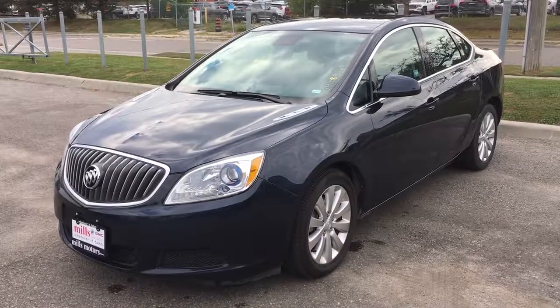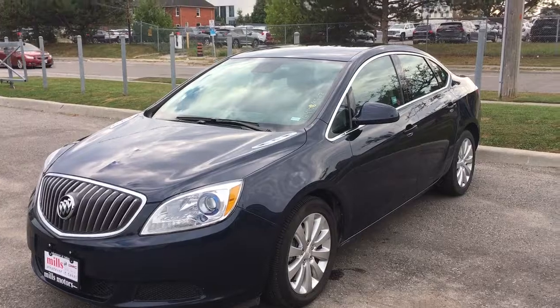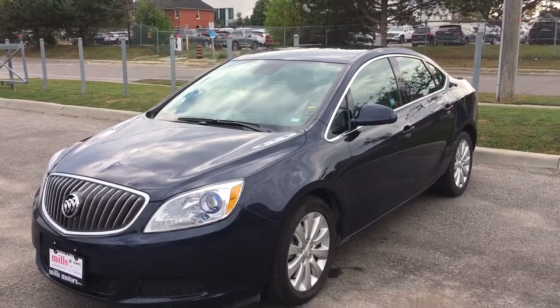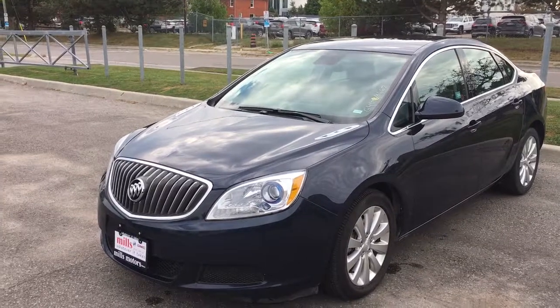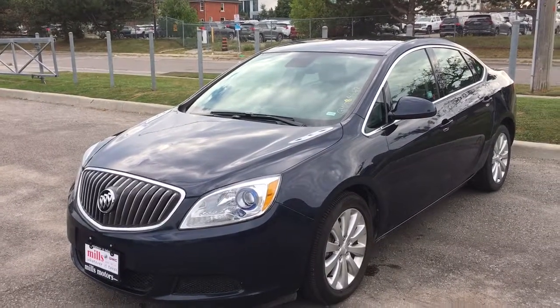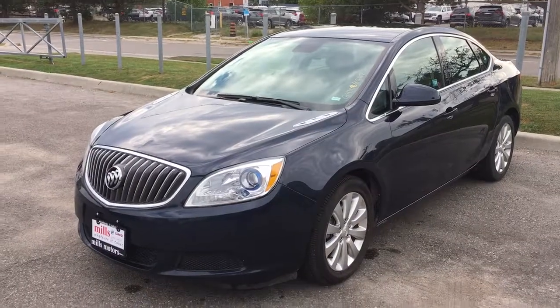Ladies and gentlemen, it's a beautiful day here at Mills Motors Buick GMC, located at 240 Bond Street East in Oshawa. Today we're going to be taking a look at our 2016 Buick Verano sedan. This is the 2.4 liter 4-cylinder with an automatic transmission and less than 73,000 kilometers. So let's go take a closer look inside.